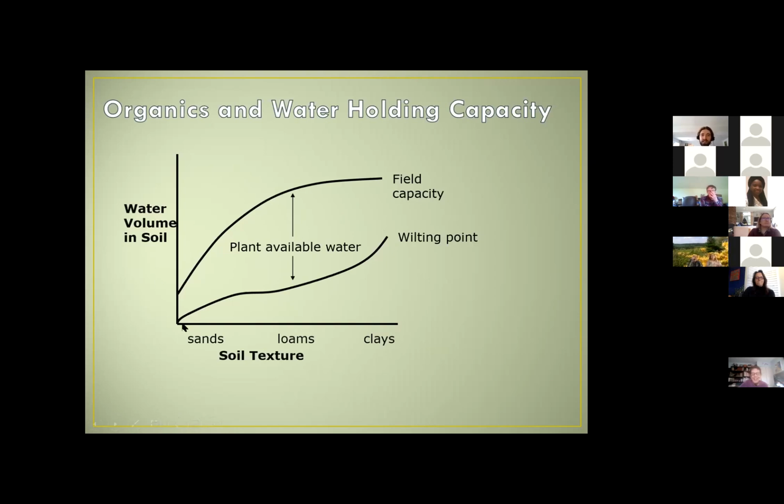On the other hand, if we have a sandy soil, the wilting point is extremely low. Sand holds water very loosely, so almost all of it's available to plants, but there's just very little of it available at all because sand holds very little water in total.